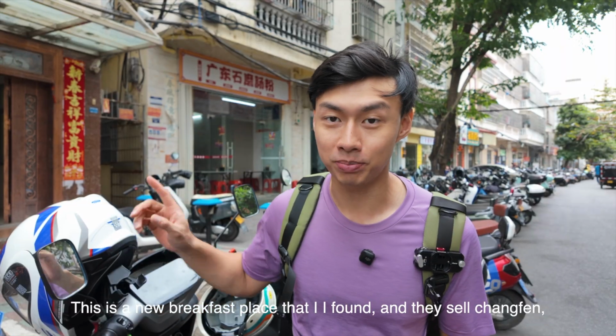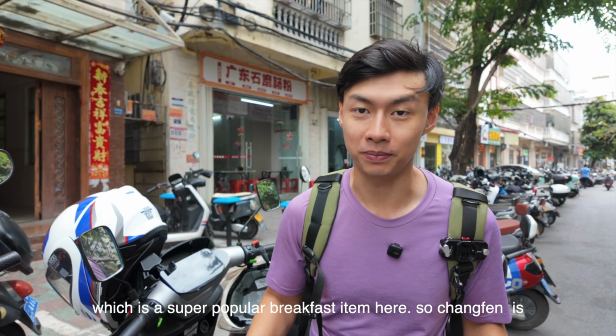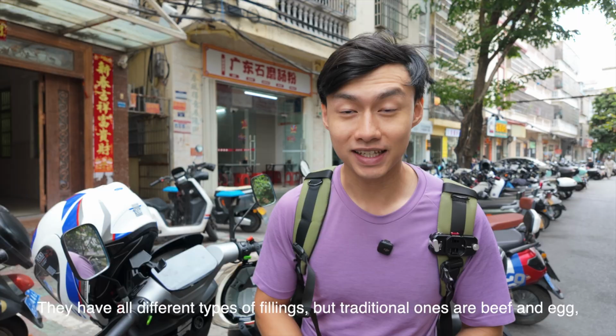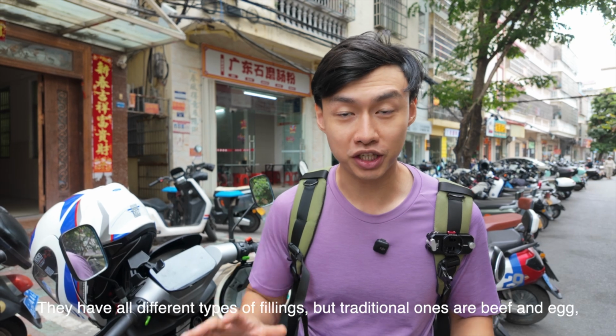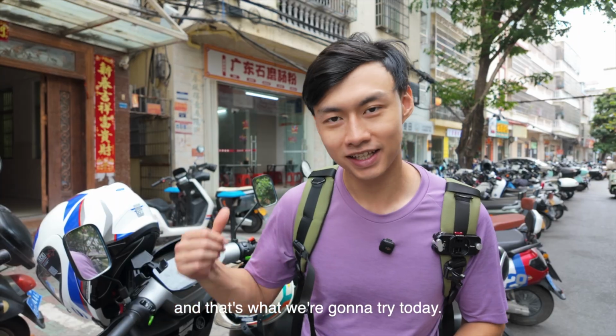This is a new breakfast place that I found, and they sell changfen, which is a super popular breakfast item here. So changfen is a rice noodle that has a filling inside. They have all different types of fillings, but traditional ones are beef and egg, and that's what we're going to try today. Let's go.